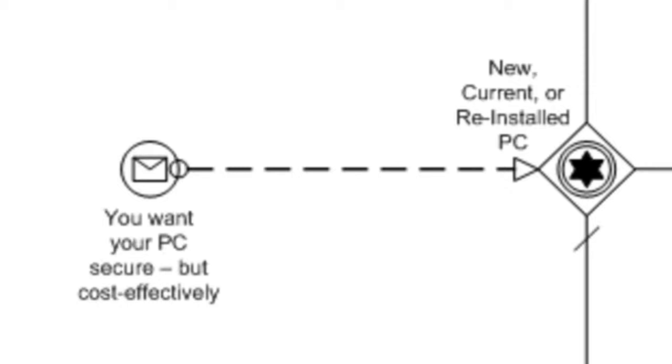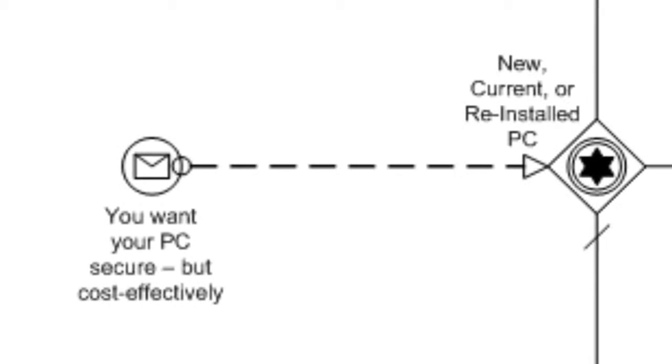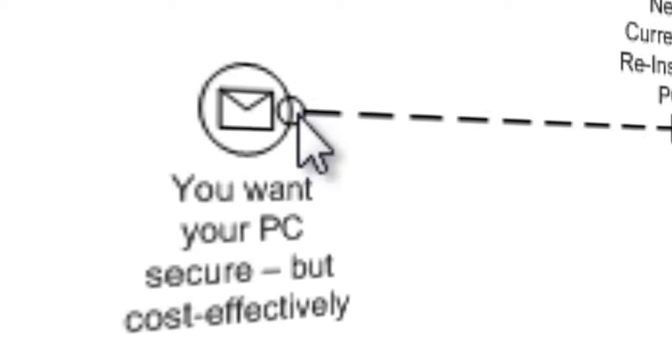So here's, per request from the Cordova Bay class, a quick overview of how to secure my computer cost effectively. All right, so I won't go into detail on the things that were covered in class, but for those on the internet, I will just quickly go over it. We have a decision point. We want to secure our PC, but cost effectively.